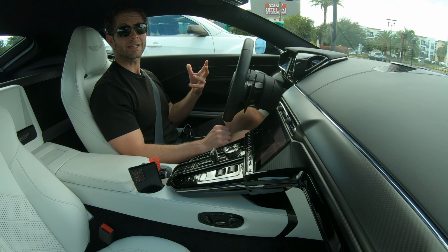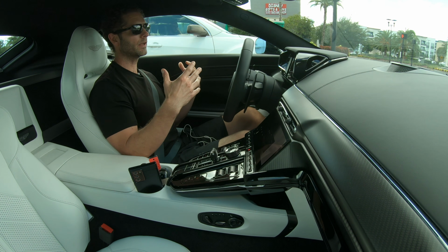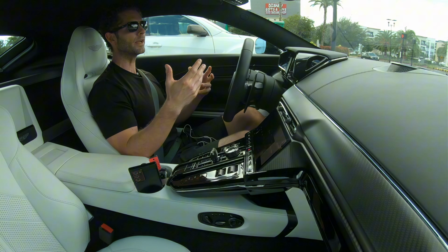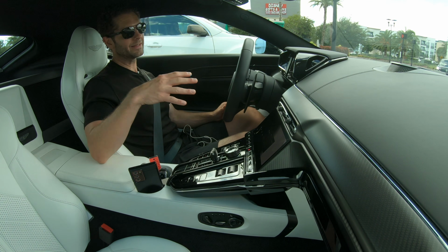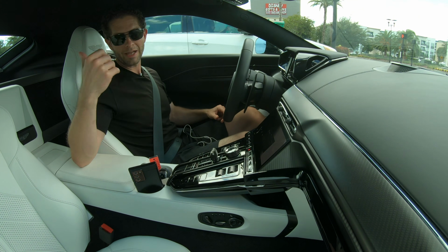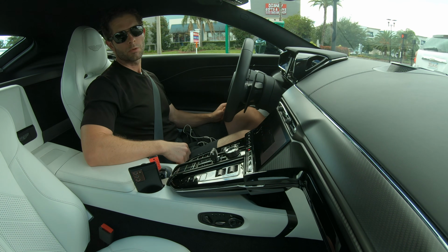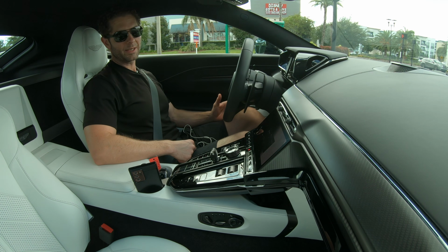The DB12 would end up being much more of a daily driver, just because the suspension is a little bit more compliant, a little bit more comfortable. It's a little bit larger. The interior living space over here, of course, you don't have any back seats in the Vantage, but the front, it doesn't feel that much smaller than the DB12.